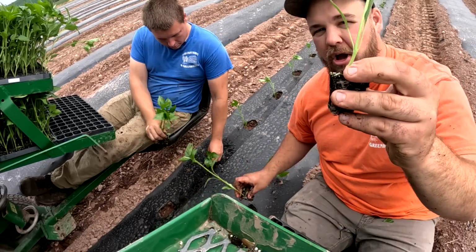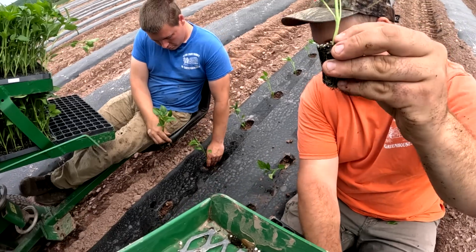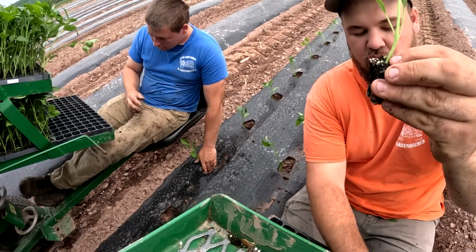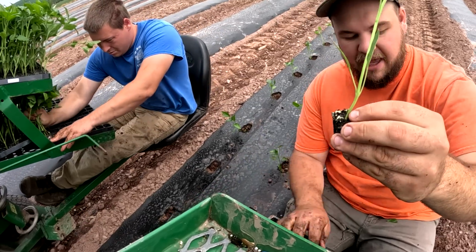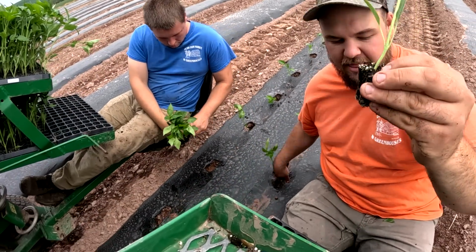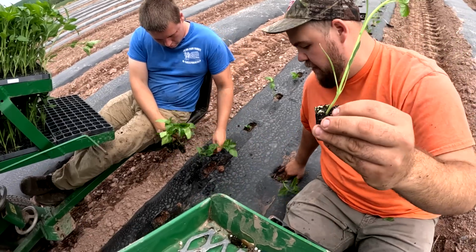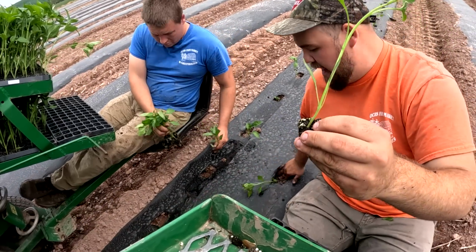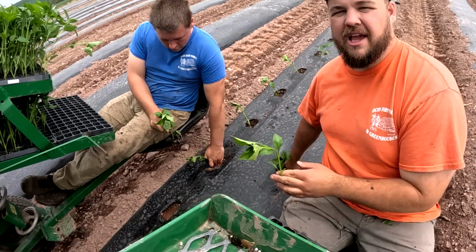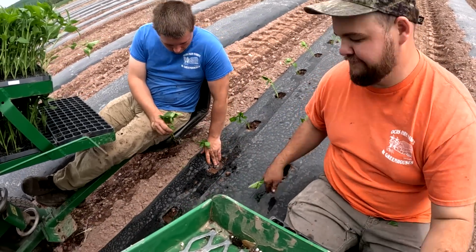You'll see here the root ball. Right at the base where the plant meets the root ball, that's where we like to put our fingers and push it into the soil. That makes sure that we get all of the root ball down into the soil. And another thing, by pushing here at the base, we don't break the plant that way. So that's a few of the things we look for as we're transplanting, and that's what I'm gonna be looking for with every single plant that I push down into the soil.